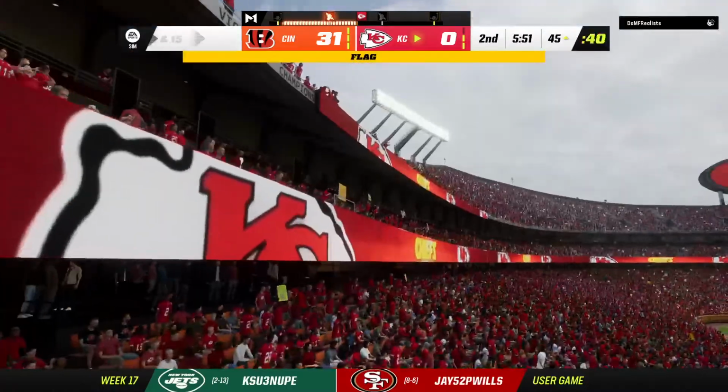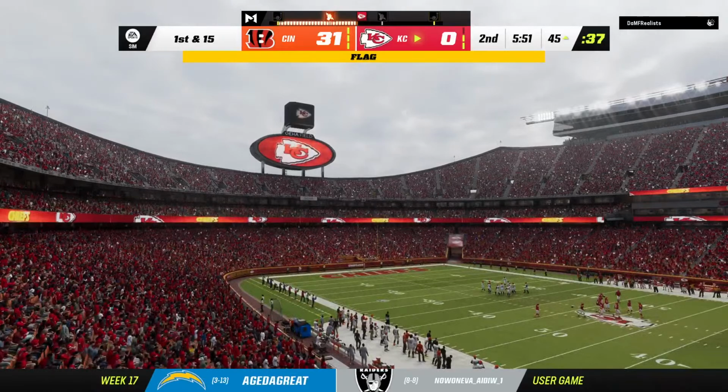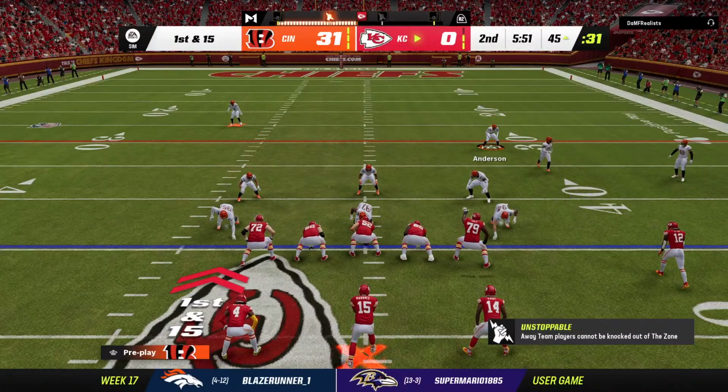Now whistles and a flag down. Looked like one of the Chief linemen might have moved. The false start backs him up 5, 1st and 15.